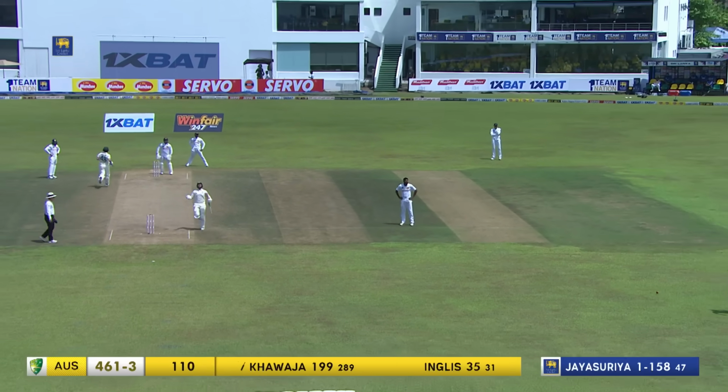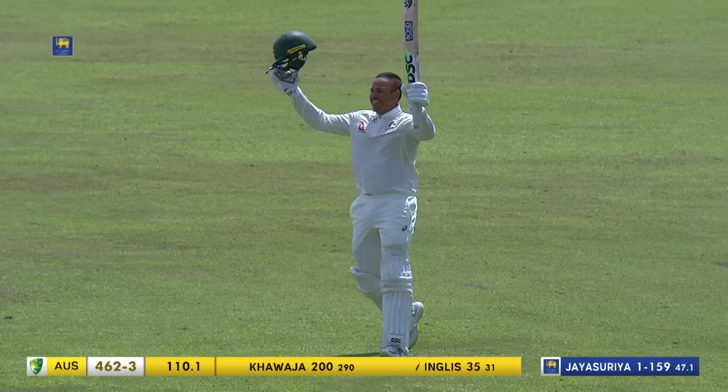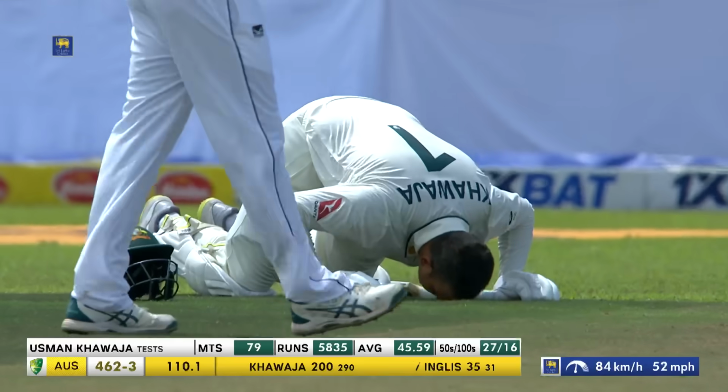Yes, and he does sneak it through. Usman Khawaja, 200 not out. A crowning glory for his long and winding journey through Test cricket in the subcontinent.